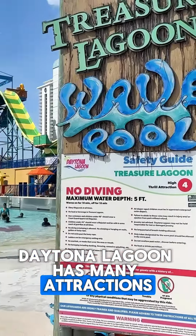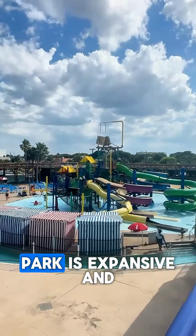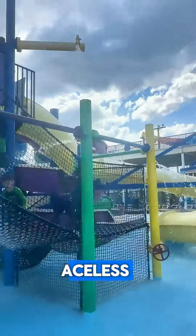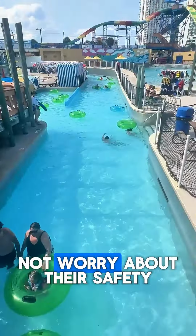Daytona Lagoon has many attractions, including Treasure Lagoon Wave Pool. Lots of fun, lots of waves. The park is expansive and has many rides for average thrill-seekers. Castaway Island is for kids. It's basically a splash park, with netting and slides for the youngsters to have fun while you relax and not worry about their safety.